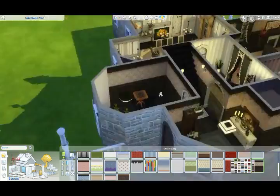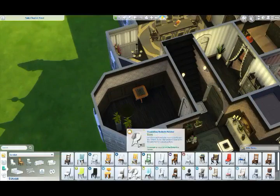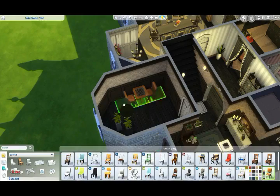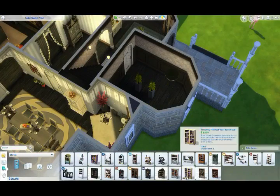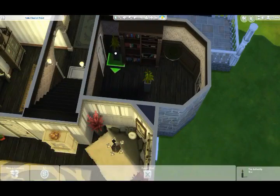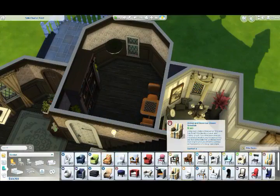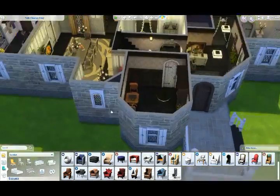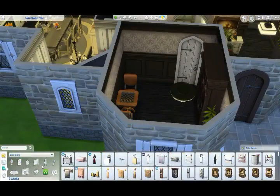In this little front room, I've made a little bit of a study. We've got a chessboard in here so that you can do some skill building, and a bookcase again so you can do some skill building there, and a couple of reading chairs with these gorgeous high-backed chairs again from the Pets expansion.